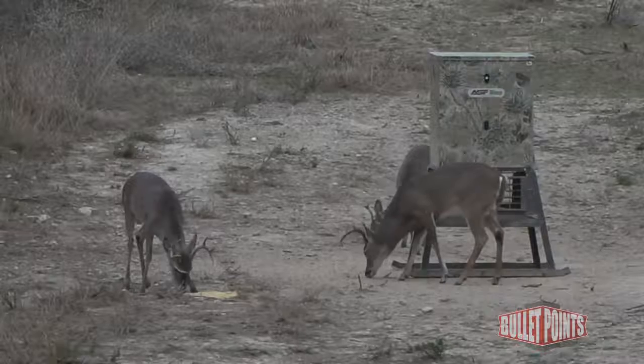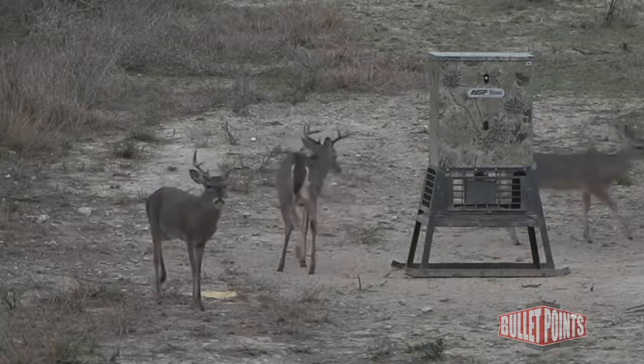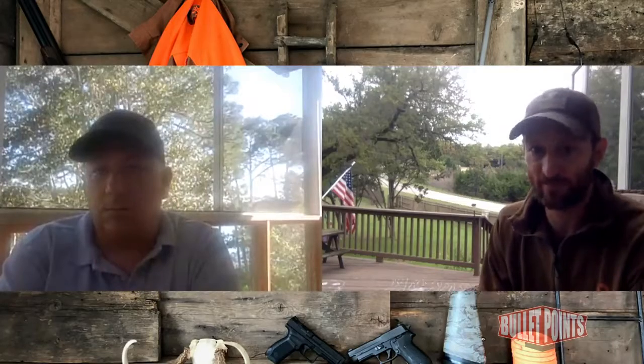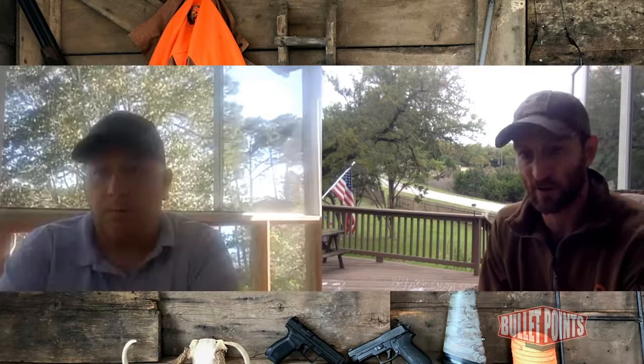By food sources is a good thing. You want it where your deer already are. If you just go dump it randomly out in the middle of the woods, you're running the risk of being one of those guys on a forum talking about how it doesn't work. So, right. You put it where they are and where they're going to come.